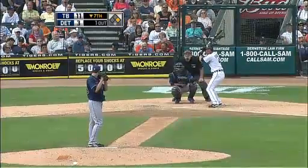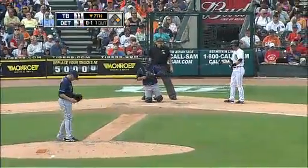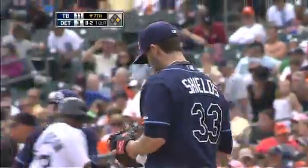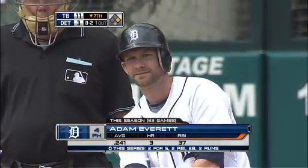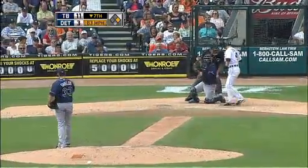Pinch hitter now, Polanco. Will take the rest of the day off. Adam Everett will hit. And Comcast is telling us that James Shields has touched 93 and has gone as low as 75 with that power changeup. Oh, 0-2 on the pinch hitter Everett. Polanco had a couple of hits before departing today. Adam batting .241. Had a couple of RBIs in this series. 1-2.